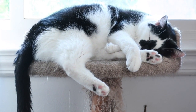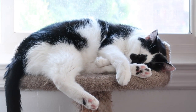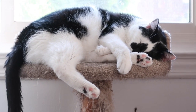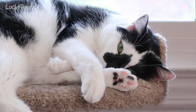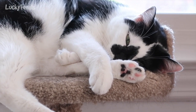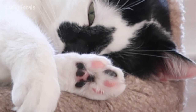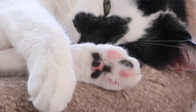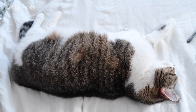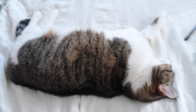It's 5:26 p.m. Look at Splash. He looks so happy on top of the cat tower. And look at his little toes. In here, Stella, she's laying on the bed. The cats were not on the bed all day. Stella just jumped up here, probably within the last hour.